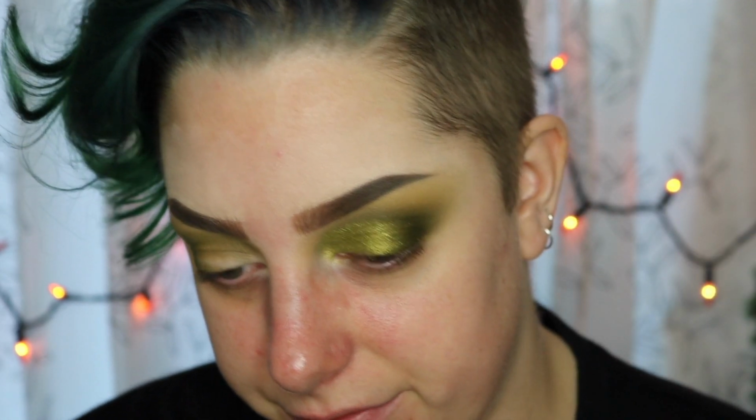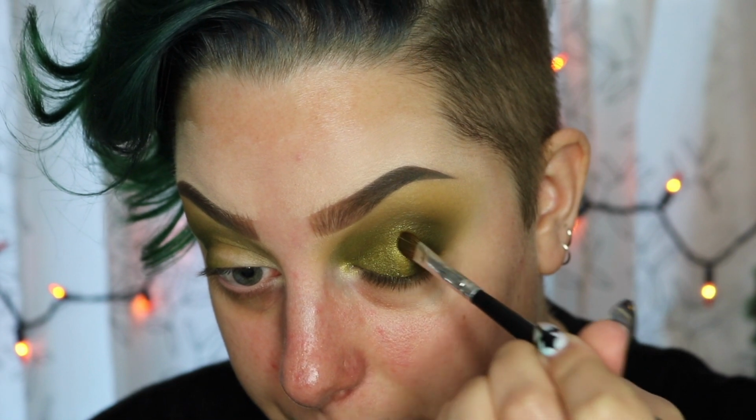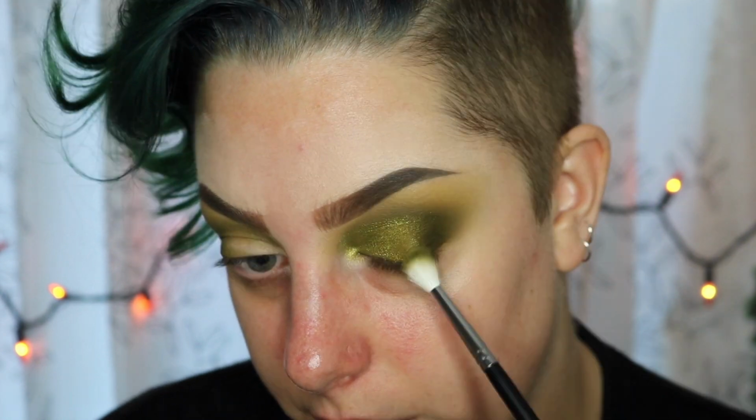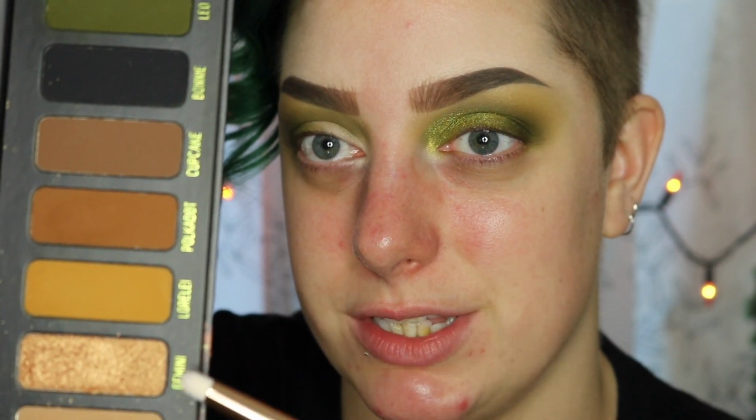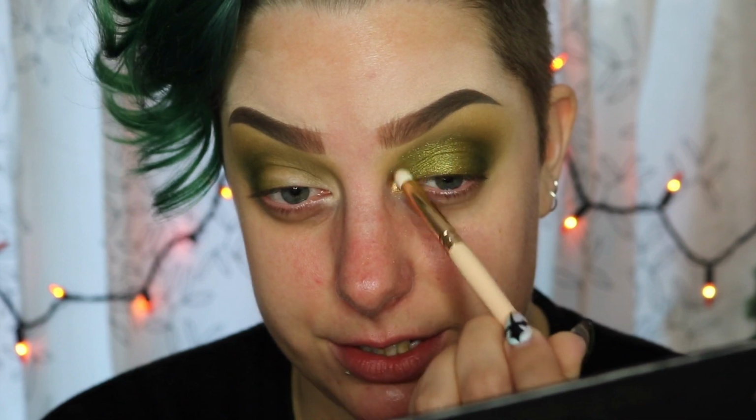Take a little bit of mochi, buff that into where the two shades meet, and then take that brush that we had Leo on and just give it a quick buff. Because I just want to showcase as many of the shadows as I can in this one look, I'm actually going to grab that Gemini shade, the bronzy one. I think I'm gonna pop that into my inner corner. We'll see how that works. If I don't like it, I'll change it. But I think I'm just gonna drag that farther into the inner third.